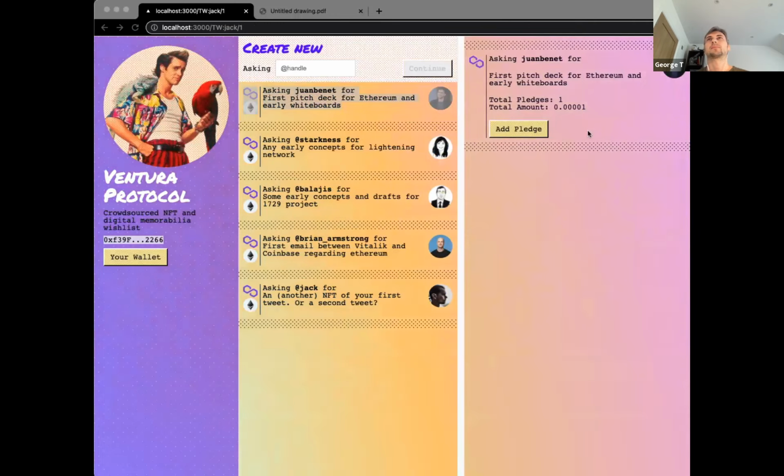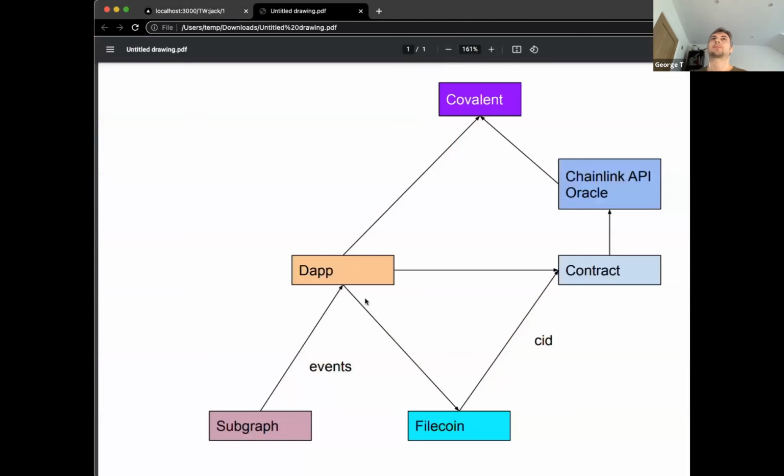Final stage looks like this. Users can go to each page, share it, and other users can add to the pledge, which creates that baseline price and gives them the rewards. So how is this implemented?